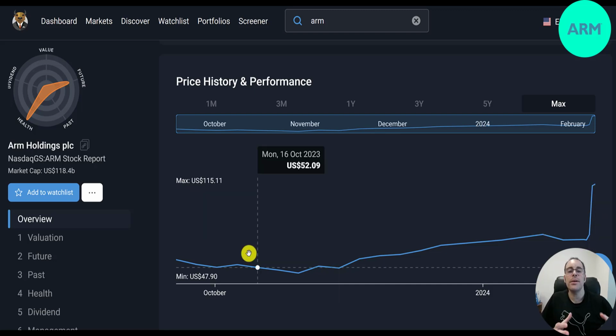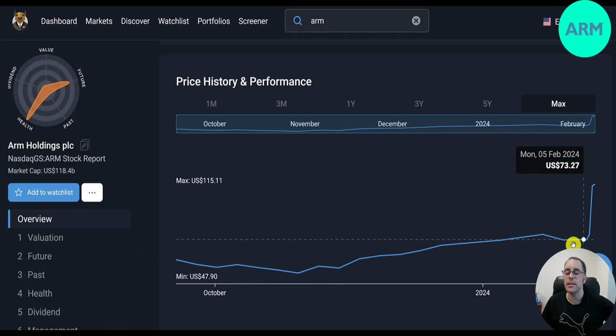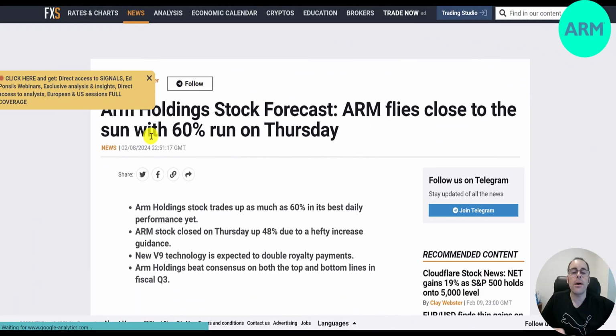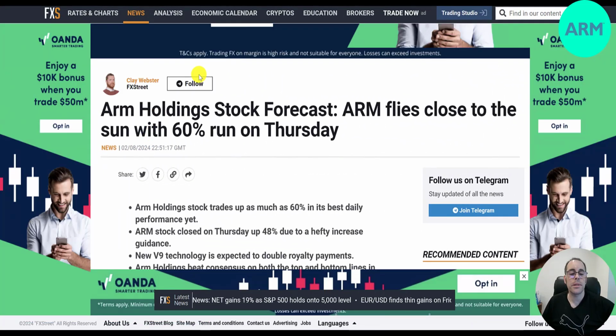That's the thing. You never know when the stock will pop. You would have had to wait 5 months for this big run-up. That's not a long time. But for a lot of investors, 5 months feels like forever when you're just watching the stock trade sideways or barely go up. And this article explains why the stock jumped so much.